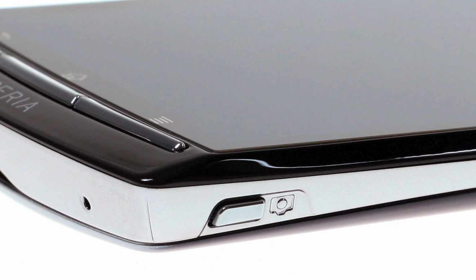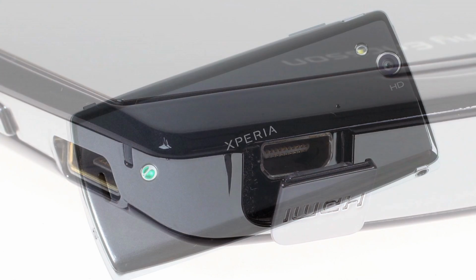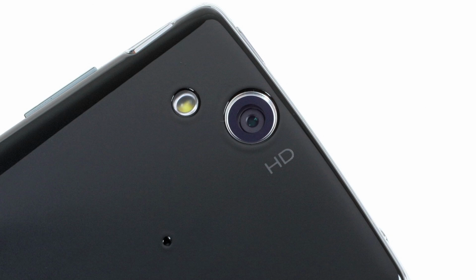The Arc also comes with a covered mini HDMI port on the top, alongside the power key, but depending on where you live there's no HDMI cable out of the box, so you'll need to pick one up to utilise this handy feature. The back of the phone continues the clean design trend, with the speaker grille and the 8-meg camera, situated somewhat awkwardly close to the top of the phone's back, meaning that fingers are likely to be obscuring shots whilst you get used to the design.